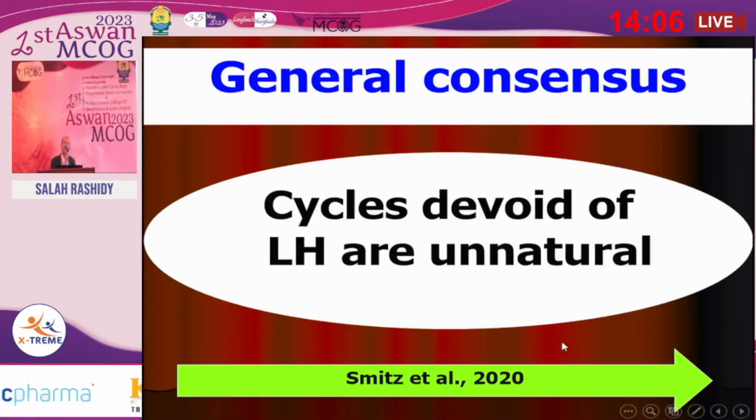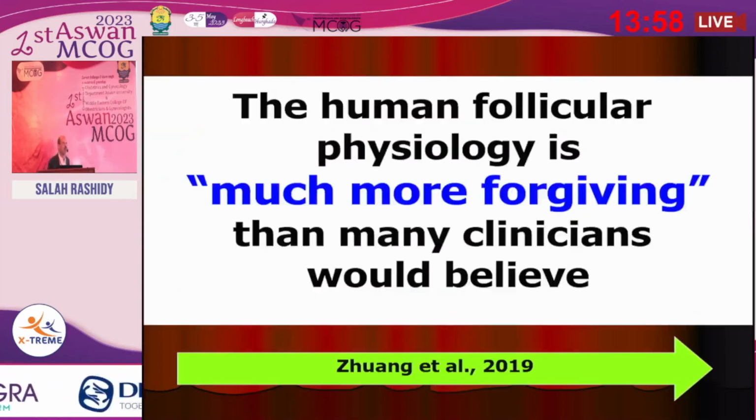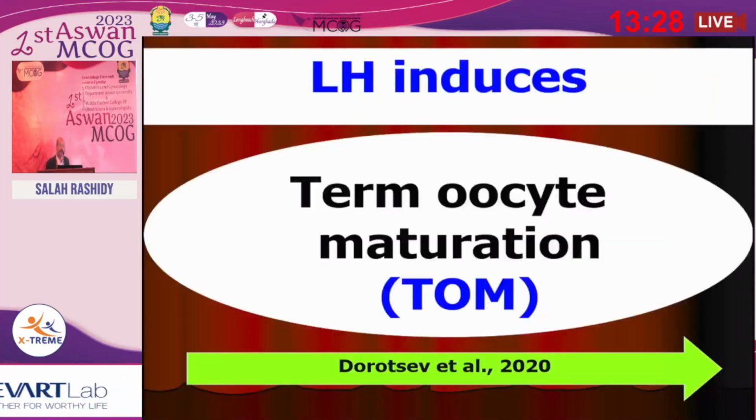Yes, this is a scientific assumption, but whether this scientific assumption is clinically relevant or not, we should confess that human follicular physiology is much more forgiving than many clinicians would believe. For example, the woman may receive a suboptimal dose of gonadotropin, but you may find that the response is well and good. So this is what's meant by much more forgiving. Yes, we agree, this is true, but to a certain level or to a certain degree.